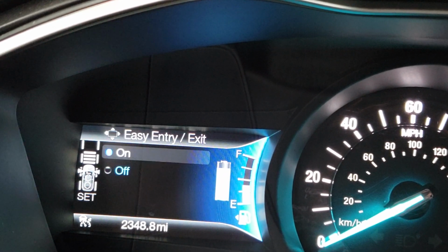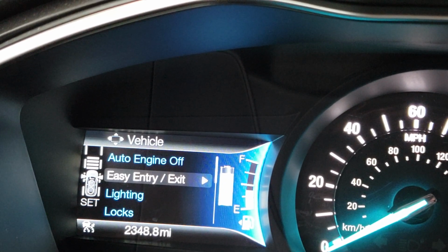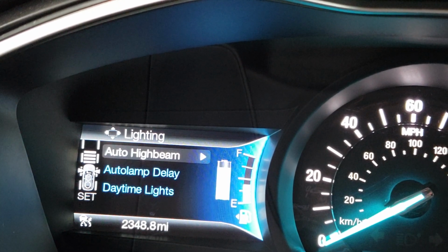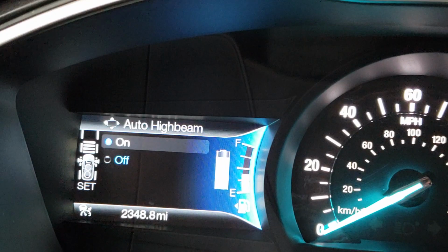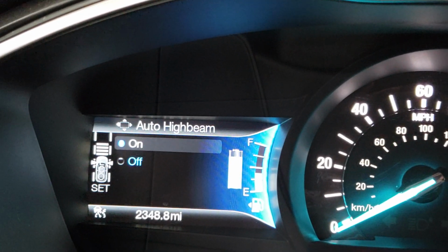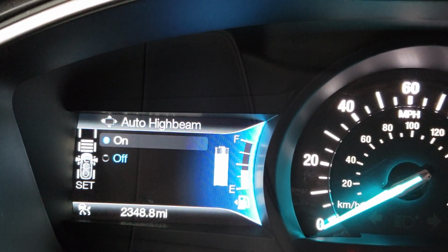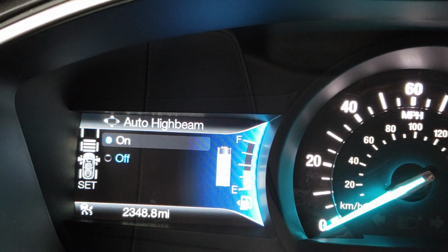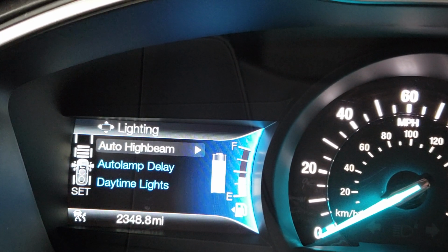Easy entry and exit, on and off. Can't remember what that's all about. Who cares? I leave it on. Lighting, auto high beam. The auto high beams on this car are very accurate. I haven't had them stick on high beams yet. I don't get flashed in this car. I do in the Honda. Honda's lights are incredibly bright. These lights are more standard, but they are LEDs, so they are nice and bright, and they are good. There are good lights on this car. You're not going bad with this.